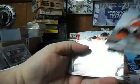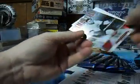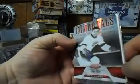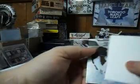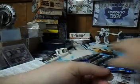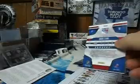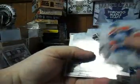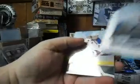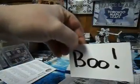Danny Briere, Richards, Fleury, Mirror Red Immortals for the Detroit Red Wings, and Crowlicious, Johnny Busick. That's numbered 13 of 199. And hey, Duke. Gagne, Morrow, Carlson, Pavlik, and Mark Stahl base pack. Boo.